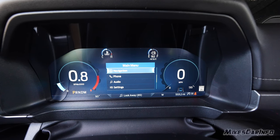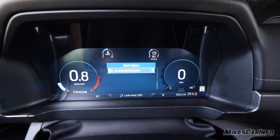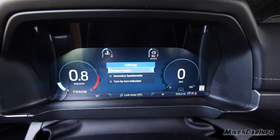It doesn't show the actual map here. Status of the phone, whatever your radio is doing. And then you can go into settings here, and then vehicle maintenance. So it'll show you when it's time to change the oil, that kind of stuff. But if you go into the settings here, then you can configure gauges. Actually, let's go into that.